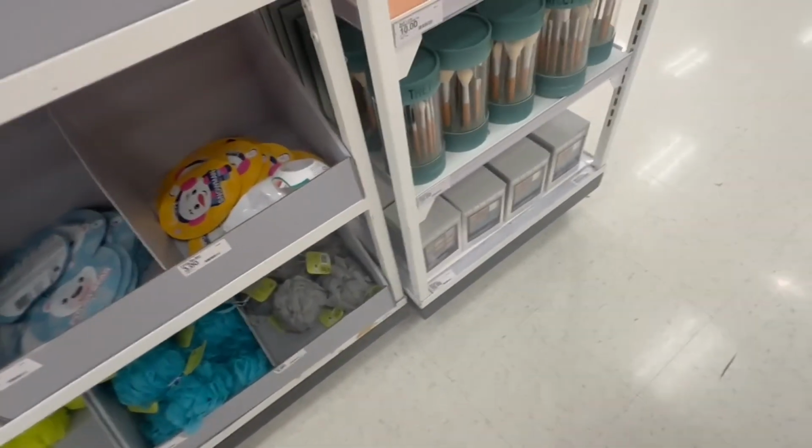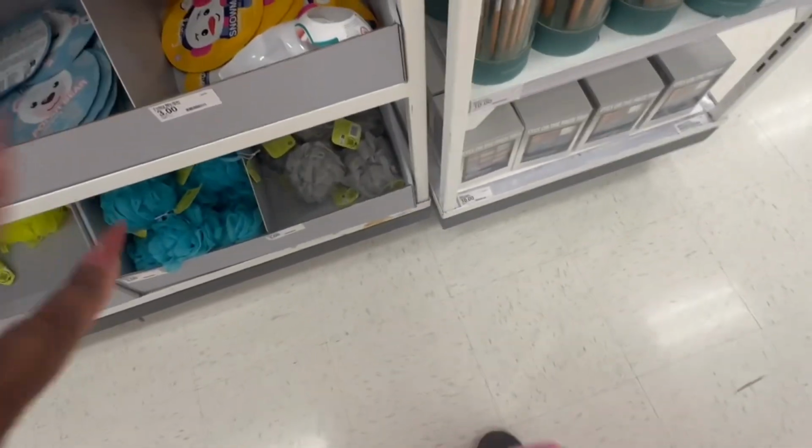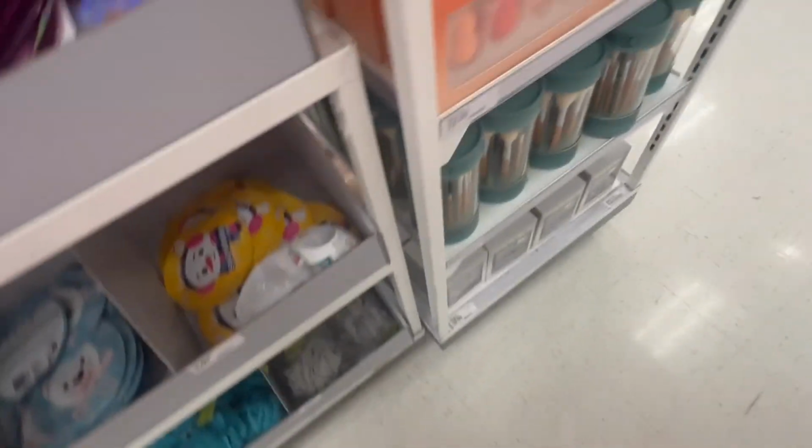thingy things. What are they called? I forgot what they're called. But you know, the little body scrubbers or whatever. They're not called body scrubbers. What are they called? Y'all, I'll be forgetting what these are called. Loofahs. Gentle loofahs. $3. Okay.